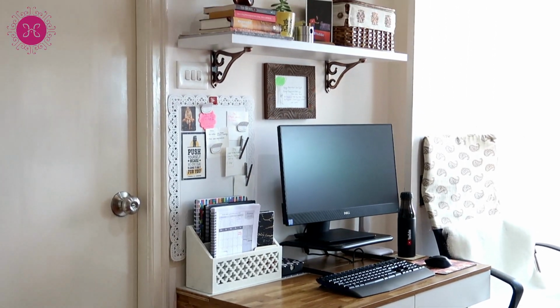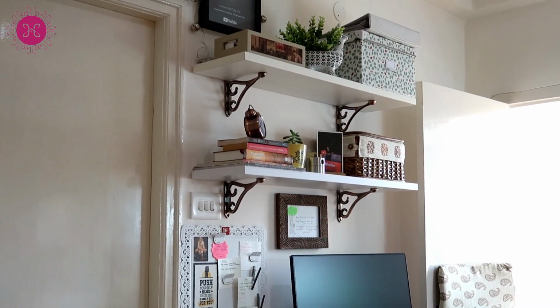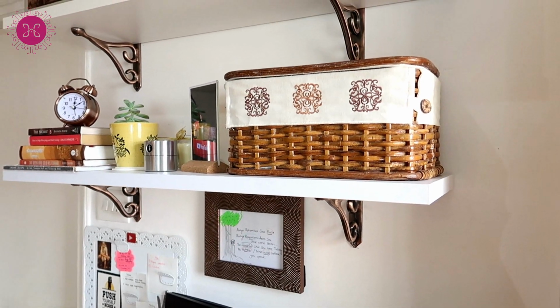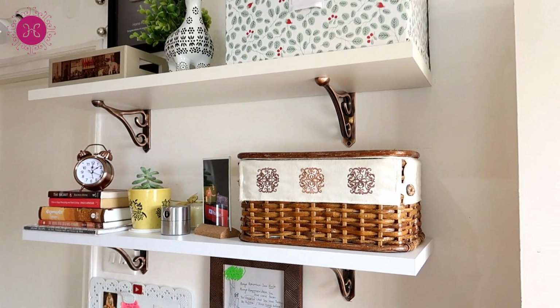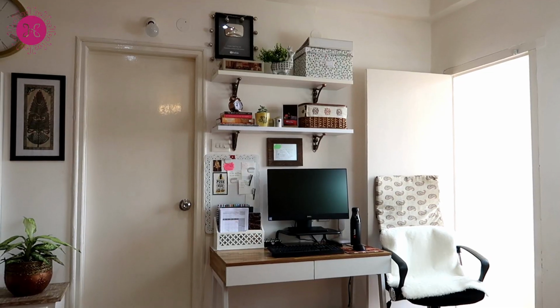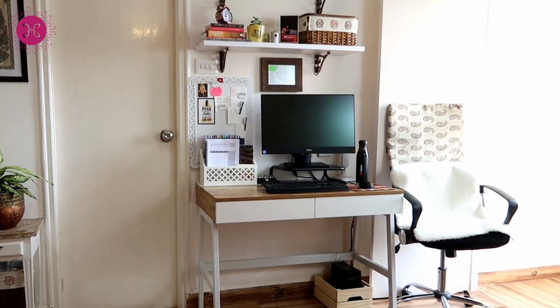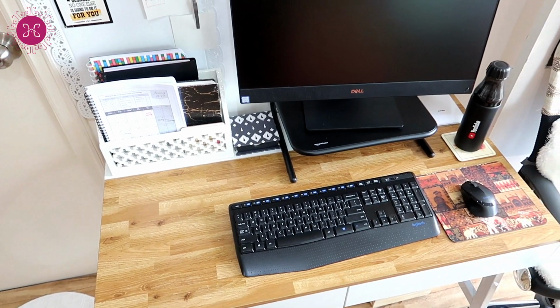I am so happy with how this small home office turned out. It has its own aesthetics, a cozy homey look. These wall shelves are my absolute favorite. And moreover, this space is so budget friendly. Probably I have spent under 12,000 rupees for this furniture.